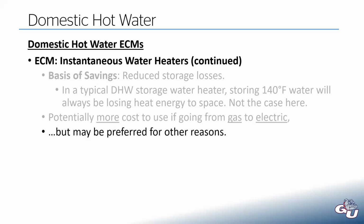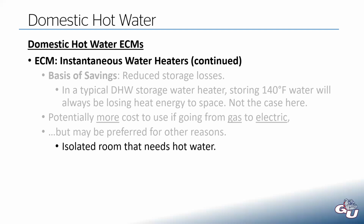But there might be some other reasons why you would want to go this route. Let's say you have an isolated room that is very far away from where that heater is, and you want to add a sink or add a shower, and it's just way too much of a challenge to tie that into the primary water heater. That might be a good use for a dedicated tankless heater.